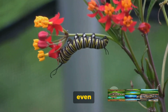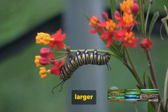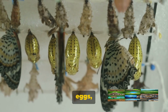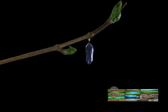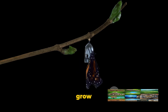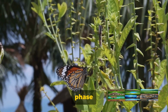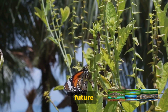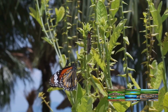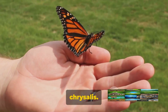Their journey starts even before they have wings, right from the moment they're just a tiny egg, no larger than a pinhead. These eggs, laid on milkweed plants, are the start of a captivating transformation. The next stage in their life cycle is the caterpillar phase, where they grow almost 3,000 times their original size. It's during this phase that they consume vast amounts of milkweed, storing up energy reserves for their future metamorphosis and migration. Then comes the miraculous transformation into a pupa, or chrysalis.